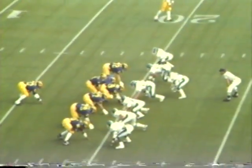Left-footed kicker puts his foot to it and hits it deep to Jamie Morris. He'll watch it hit in the end zone. It'll bounce out of the field of play, and Michigan will get the touchback and the football on the 20-yard line. That 4-3 Spartan defense in a moment.